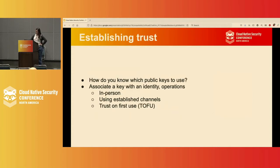The next issue is establishing trust. Once you have these private keys that are signing the data, you have these associated public keys, which you can distribute widely because they're public keys and don't need to be kept secret. But you do want to ensure that you know what public key you have, and that this public key is associated with an identity that you trust for a particular operation.